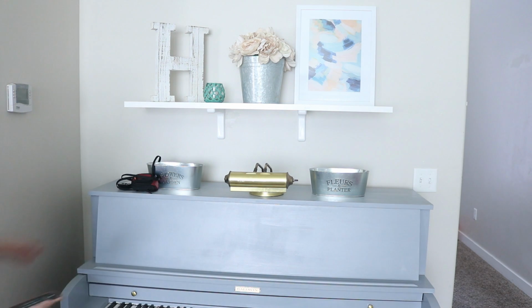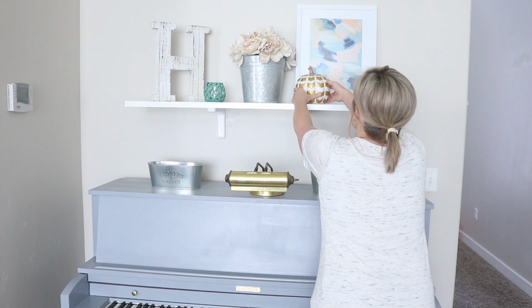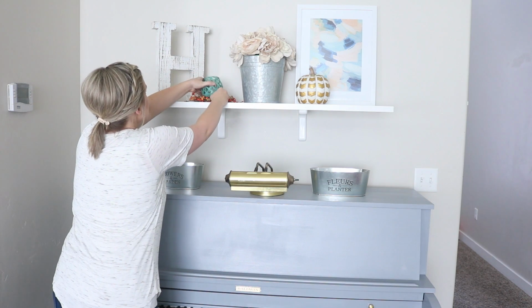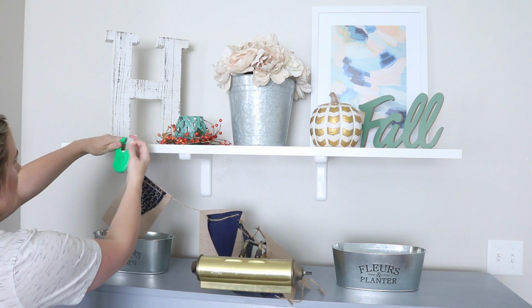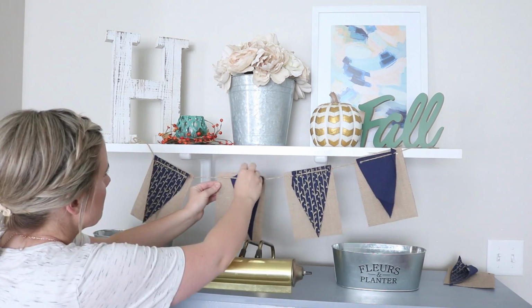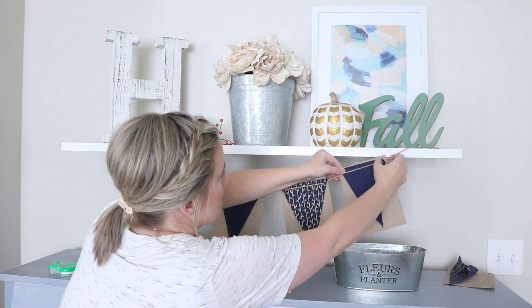Moving on to the living room, I actually recently painted my piano. It was a dark brown, and I painted it this gray color to match my decor better, my house, my style. It was a lot of work, guys, but I love how it turned out. I'm just going to go ahead and decorate this IKEA shelf above the piano. This is a really, really fun accessory to have, these shelves. I always enjoy changing out the decor for the different holidays and seasons, and these are just really inexpensive shelves. I think this was $10, so I absolutely love that.